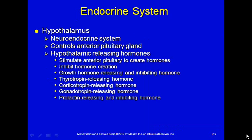The hypothalamus is, as we had mentioned, in the brain, and it's the neuroendocrine system. The hypothalamus controls the anterior pituitary gland, and the hypothalamus causes the release of different hormones that inhibit growth, that work on the thyroid, that work on the gonads, and that work on the releasing of milk.